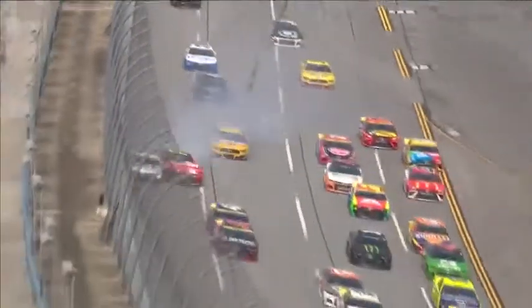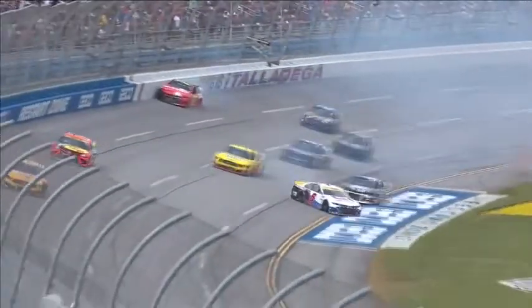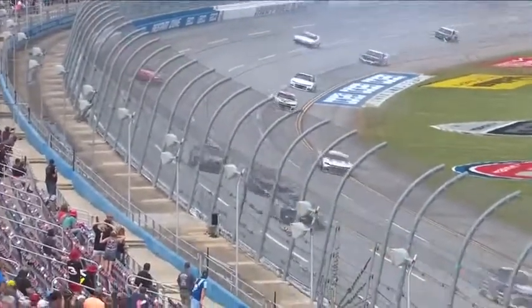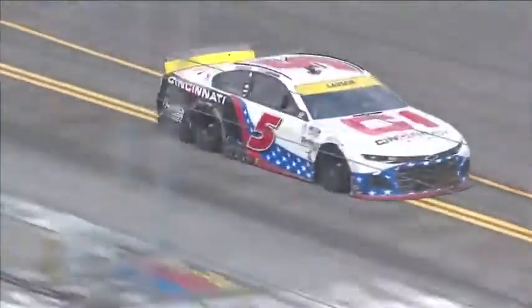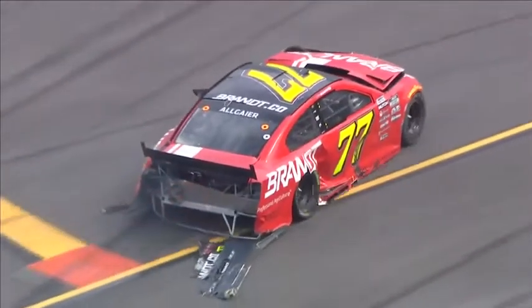Oh, around goes the 77. Justin Allgaier spins, collects the 5. So Larson also in it. Oh, Larson. How much damage did he get? 77 hit him in the door. I think the 5 got up against the fence as well. I got hit a ton. Quite a bit of damage to the right side there. My steering wheel is at about 5 o'clock. Oh, wheel at 5 o'clock.